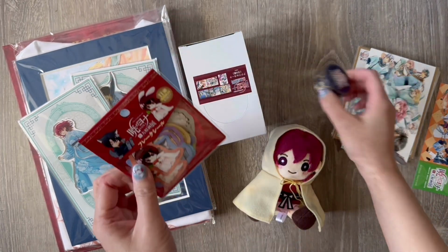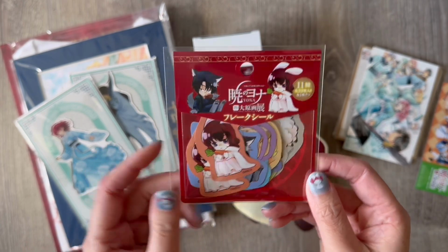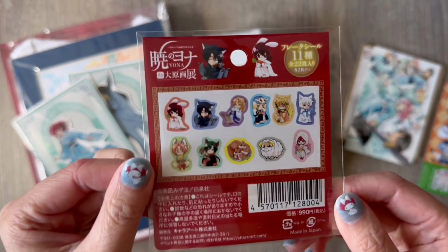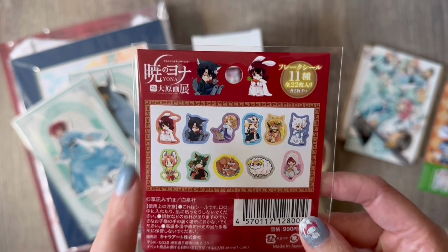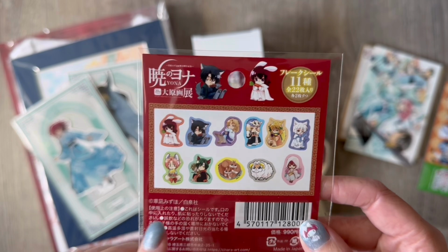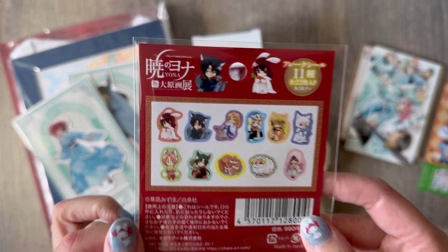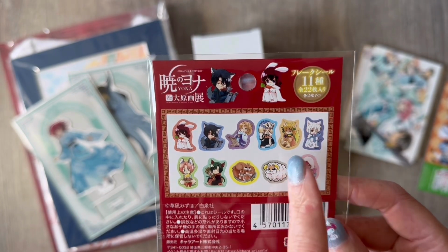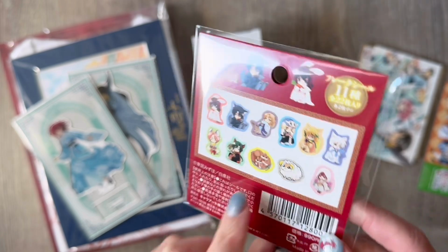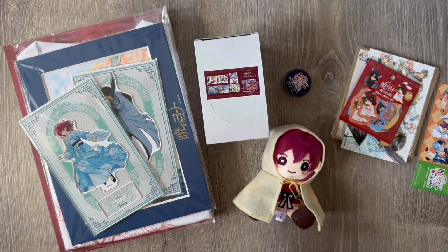And in addition to journaling, I also got some sticker flakes. This one has 11 designs of each of the different characters, and there's 22 total because there's 2 per character. So I will definitely be using the extras to decorate my journal as well. The designs are really adorable. They're all in little animal themes, so it's really cute. I just thought these were nice for my journaling and to decorate other stuff. So I really love these sticker flakes.